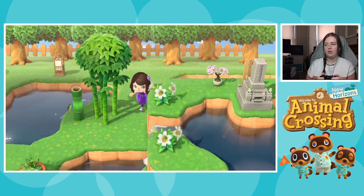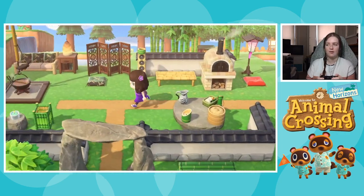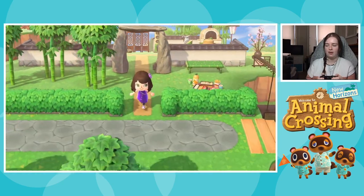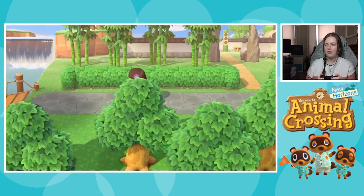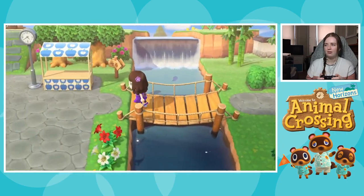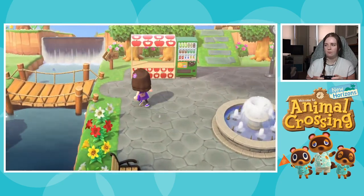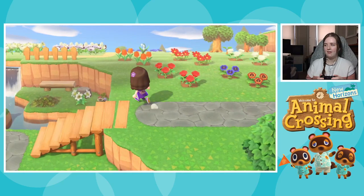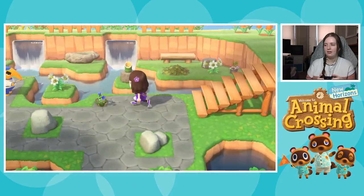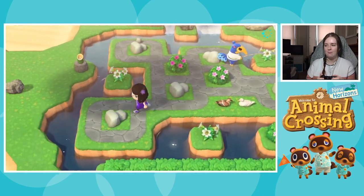These are actually the only two ponds I have on my island now because I replaced the pond in the middle with a fountain. I really need to figure out another, maybe one or two more areas for ponds because it makes the fish spawns a little bit wonky. Kind of hard to get to, so yeah, just a work in progress. Probably end up having a pond up here. It's a shame that this doesn't function as a pond. That would be amazing.